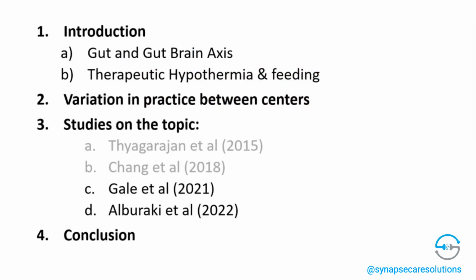This is the outline of my presentation. I will start with an introduction where we can speak a little bit about the gut and the gut-brain axis, and the therapeutic hypothermia and feeding. Then I will speak a little bit about the variation in practice between centers. And here I will ask you a question about your practice in your centers. Then I will summarize the results of the studies related to the topic of feeding during therapeutic hypothermia and present our recently published study.